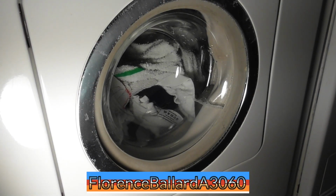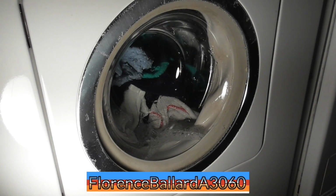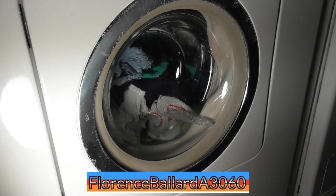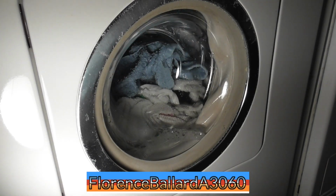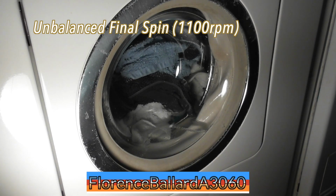Right, final spin at 1100 RPM. Now let's see if you can see what this does differently to the A3060. Huh? What have I enabled? Enable crease guard or something? Does crease guard work on this? Oh, I just went to drain, that did. Here we go. Right, now that's on the final spin.